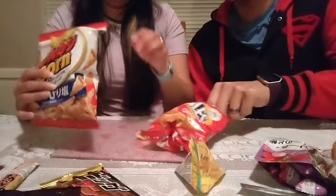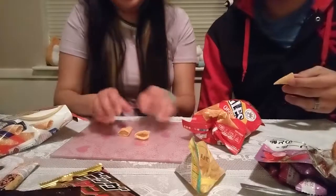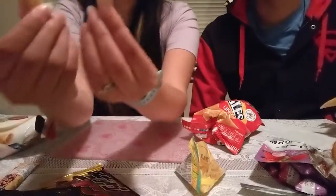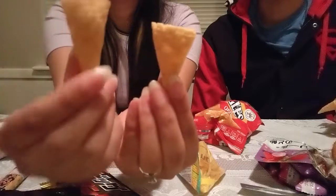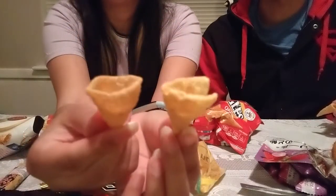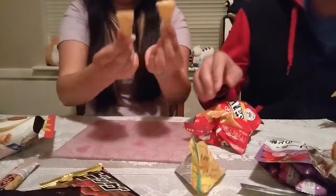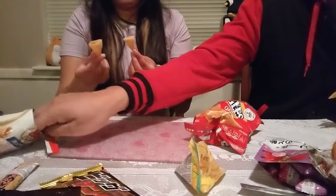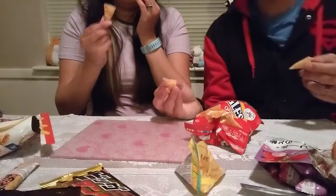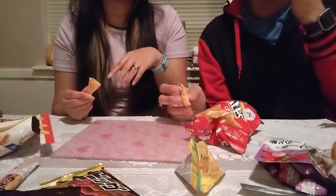Can you tell which one is which? All right, I'm gonna mix them up. Just kidding. So this one is the Japanese one. This one's the American one. They look pretty similar. This is a little bit darker. Wait, I would say yeah, maybe one of those two. So we just had this. Let's see. The English one. This is bugles in English.